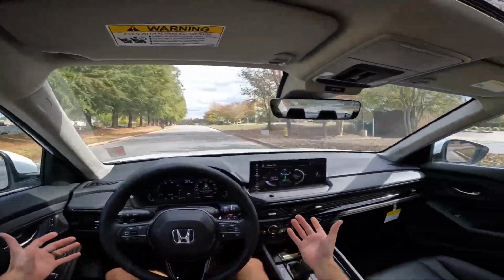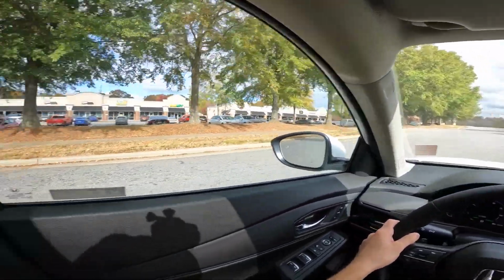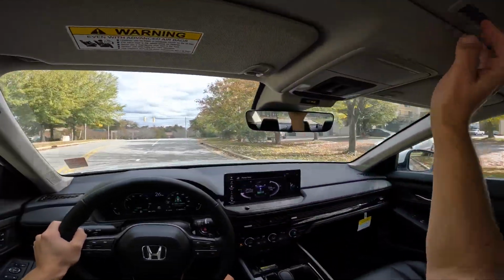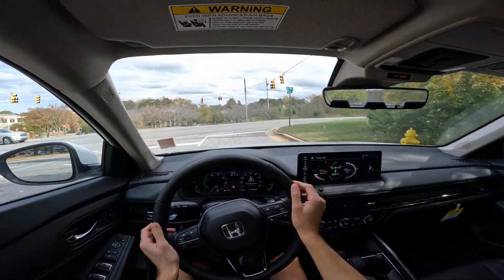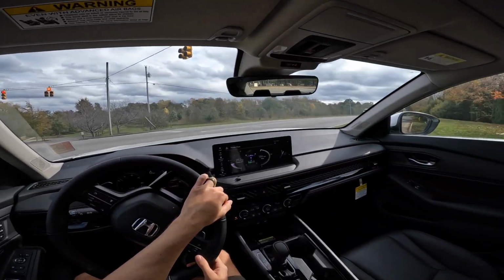Visibility is really good, as you'd expect from any sedan. You can easily see all around. Those headrests really aren't too much in the way. I don't actually have an issue with that. Nice little sunroof, wouldn't mind a pano roof, but nonetheless, it's kind of giving you everything you want at a super affordable price. So in eco mode, we'll get up and move.